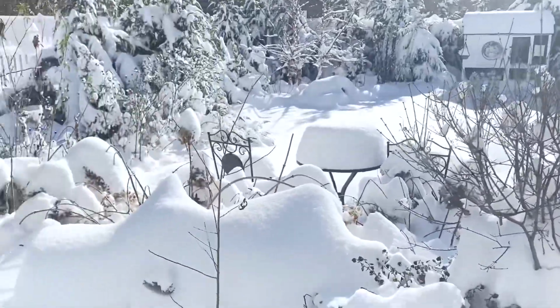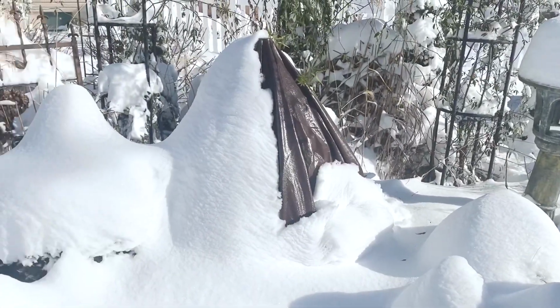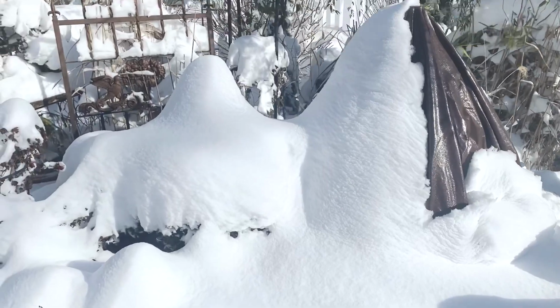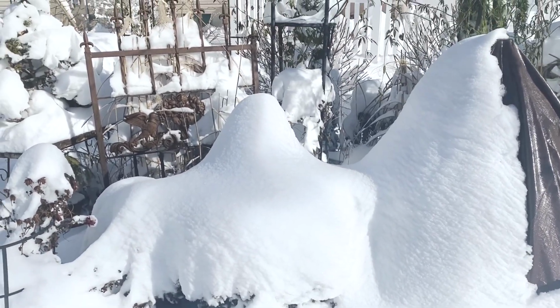So I'm in the Zen Garden right now, and that is actually one of the fountains, and Buddha, he's under there somewhere. He looks like a ghost right now.